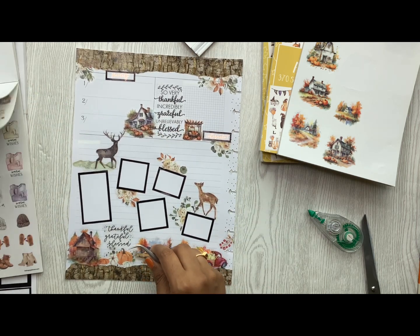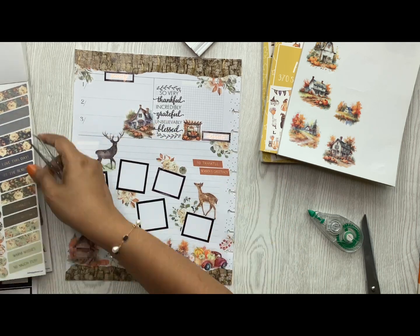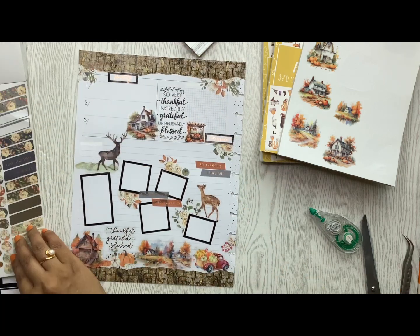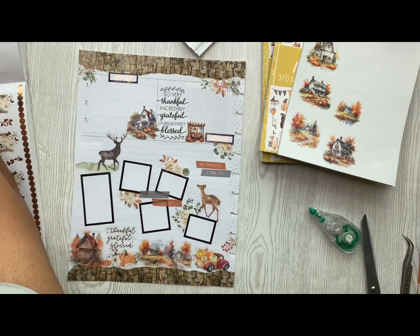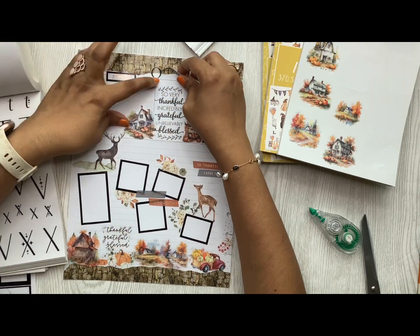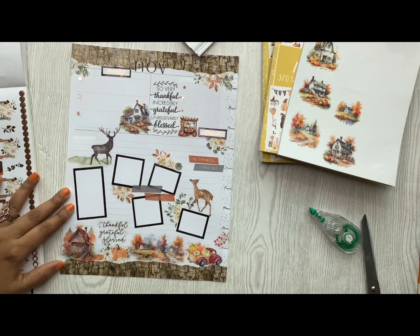So now comes those strip stickers. And let me know in the comments which of these you like more and which would be amongst your favorite colors. I'm bringing in the fun alphabets from Planny Thing to write NOV for November. And I'm using those bullet points for the priorities and also the birthdays.